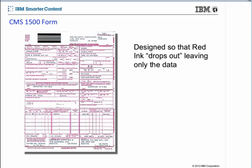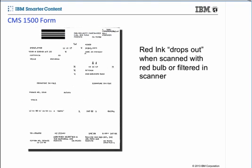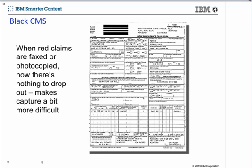So just real quick before we get into the product, what are we talking about here? I think everybody on this call understands a CMS 1500. It's got the red dropout form ink. That ink can be filtered out in the scanner. Back in the day, we used to have red bulbs. Either way, the red ink would drop out, leaving just the data, and then we can capture that data. It's actually a pretty neat little system. It persists to this day.